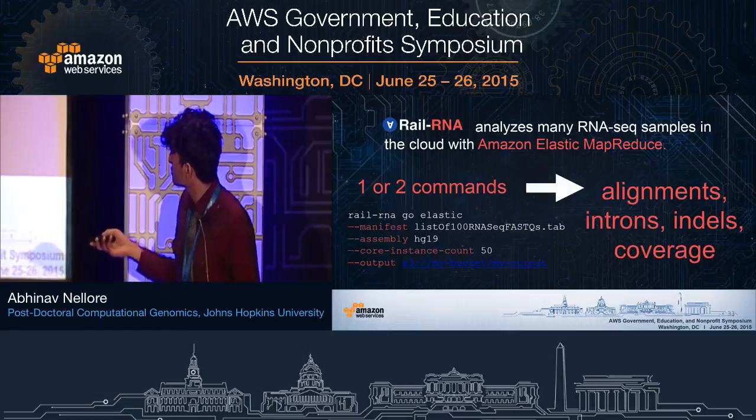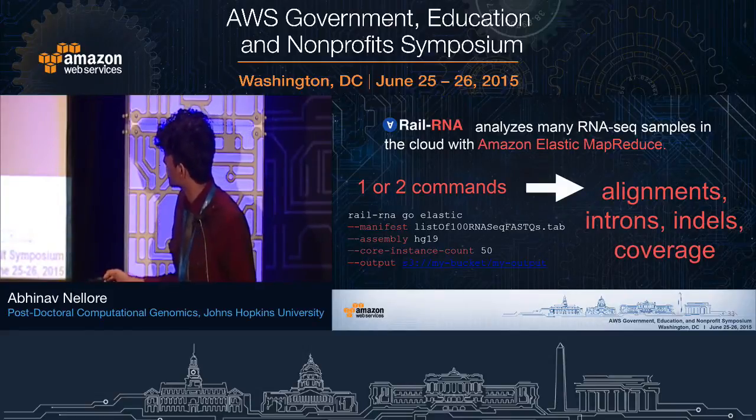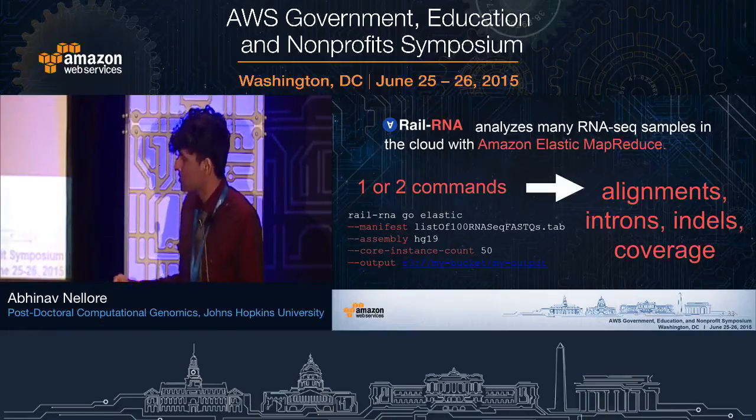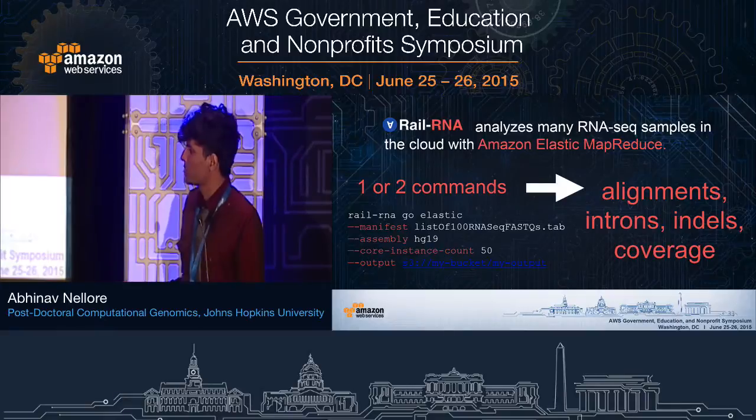The software we created is called Rail-RNA, and with just one or two commands, you get alignments just like the one illustrated on the previous slide, introns and their coverage, indels, insertions and deletions in these reads, and just coverage information, which parts of the genome are covered by how many reads.